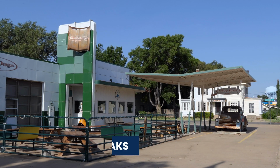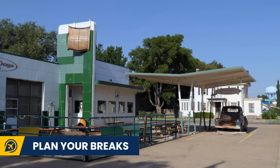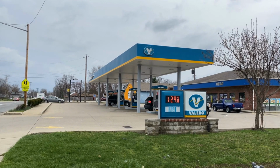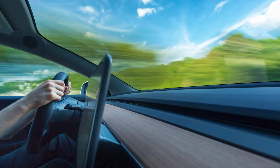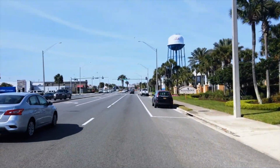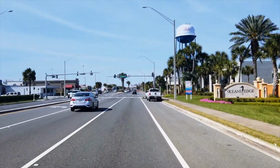But also make sure to plan in your breaks. Making sure to plan your breaks during your drive is incredibly important. Don't convince yourself that you will be able to drive 8 hours straight and multiple days in a row. Instead, plan a slower trip and enjoy the journey.